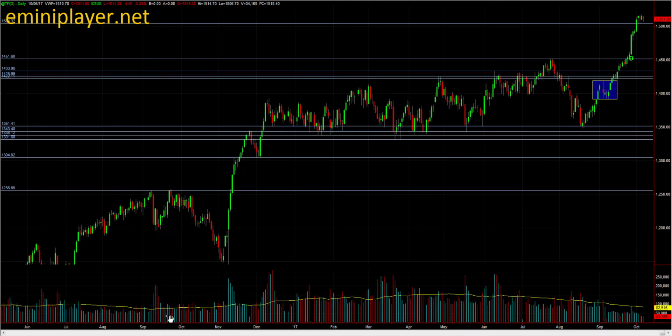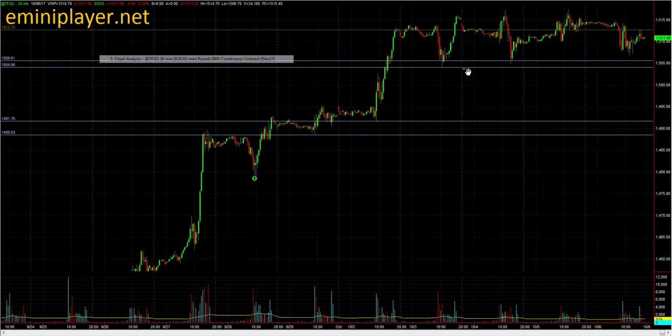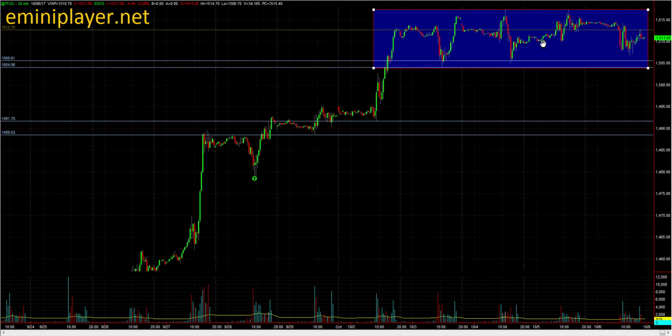Moving on to the Russell, we can see that TF has also been in a very bullish phase here, and it's now balancing at these higher prices. So let's switch over to the 30-minute chart for the Russell just to get a closer look, and we can see that it's now essentially balancing and consolidating up over here. So heading into the upcoming week, we'll be watching the 1512.7 level. That is the high volume node of this balance that's establishing over here.